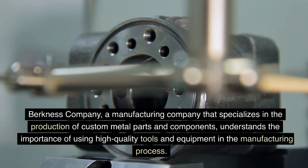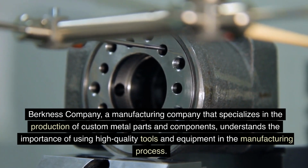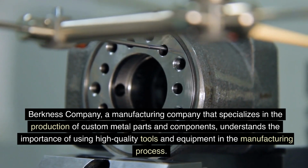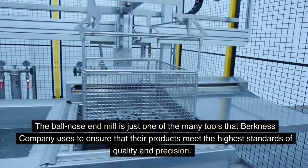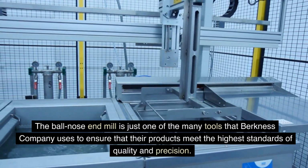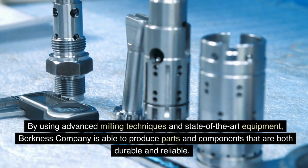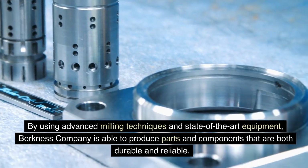Berkness Company, a manufacturing company that specializes in the production of custom metal parts and components, understands the importance of using high-quality tools and equipment in the manufacturing process. The ball nose end mill is just one of the many tools that Berkness Company uses to ensure that their products meet the highest standards of quality and precision. By using advanced milling techniques and state-of-the-art equipment, Berkness Company is able to produce parts and components that are both durable and reliable.